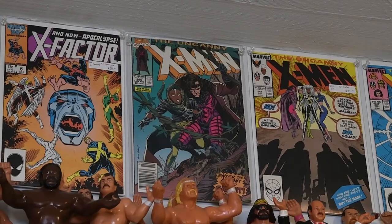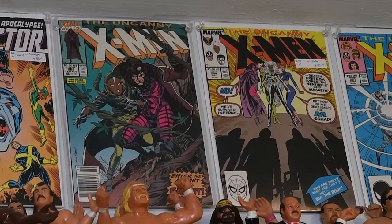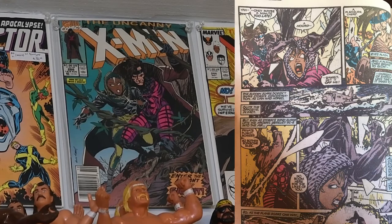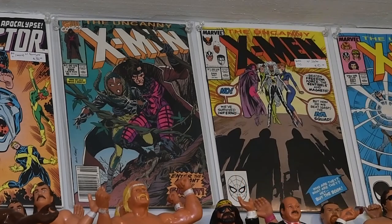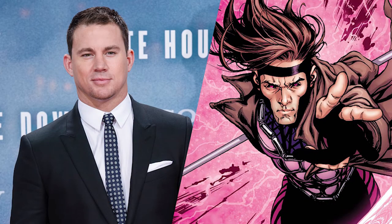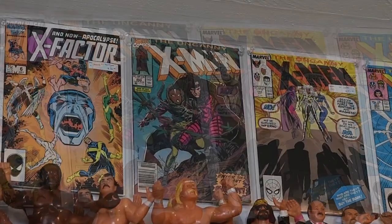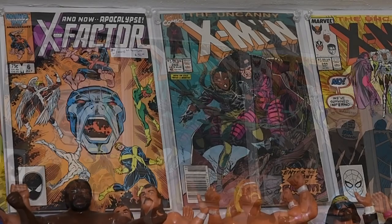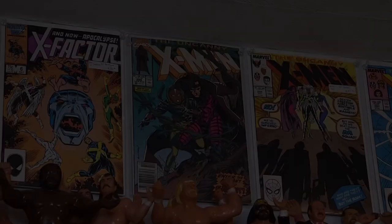All right, right now you're looking at the Uncanny X-Men. I think that's 266, the Uncanny X-Men. Anyway, that is the first appearance of Gambit. There's been rumors for a couple of years now of Marvel making a Gambit movie. The person rumored to play Gambit in the movie is Channing Tatum. So the women will be watching the movie for sure. And the comic right next to it, X-Factor number 6, is the first Apocalypse.